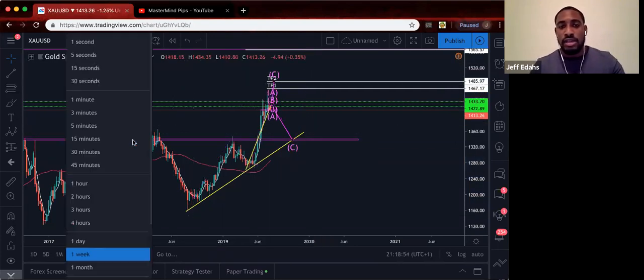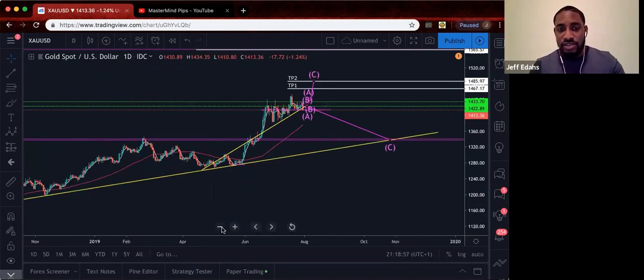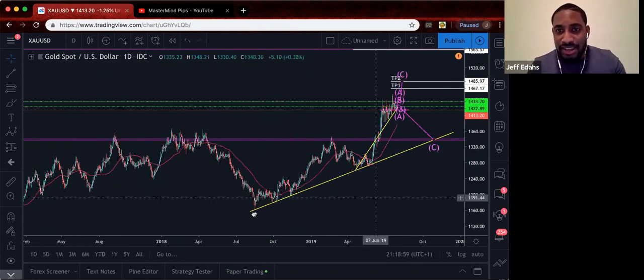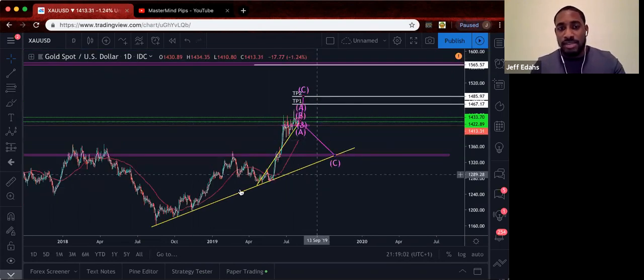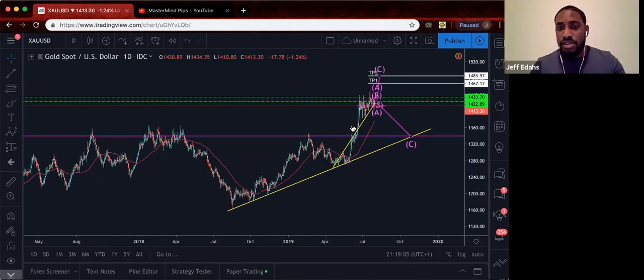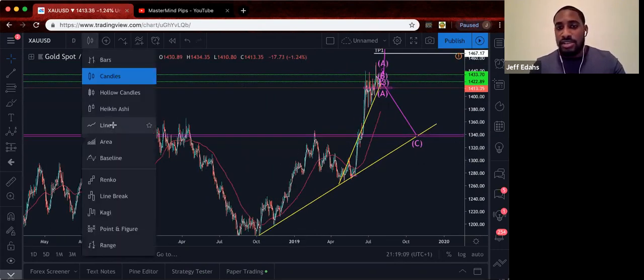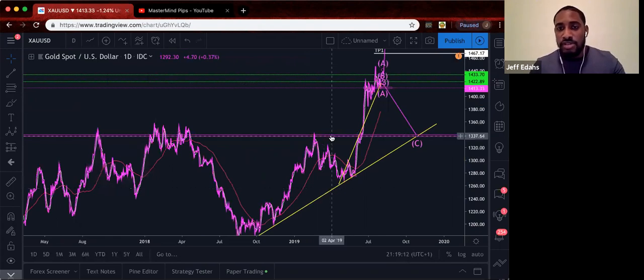So we just go to the daily. You can see this trend that's been happening for a long time now, and I'm expecting it to come down to this level. If you've been watching my previous videos, you know exactly why I've got this purple line right here. If we go to the line chart, you can see here is the most recent area that's been broken as resistance previously. So now we expect a support at some point.